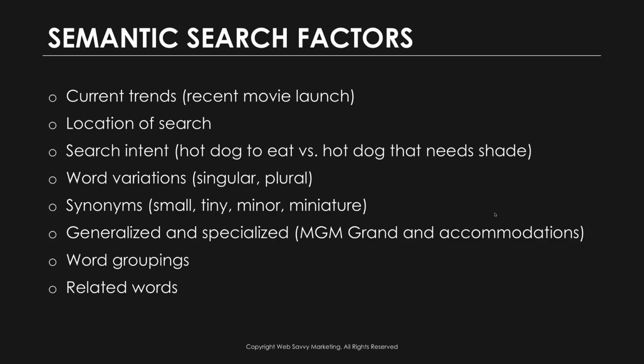Generalized versus specialized, it knows that accommodations in Vegas could be the MGM Grand because it knows how to relate that, and it's coming back to how it uses the knowledge graph. It's word groupings and it's related words as well. There's so many things that go into the semantic search, which makes it really wonderful for the searcher because they're getting much better quality in their results given by search engines. But it does make it more difficult for us as the marketers because we have to be more aware of how we select those search terms and how we write that content.